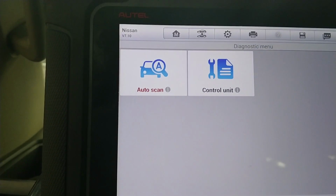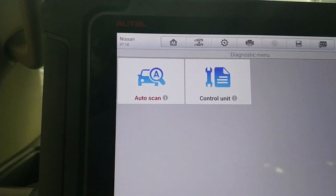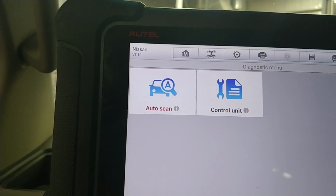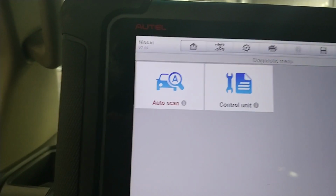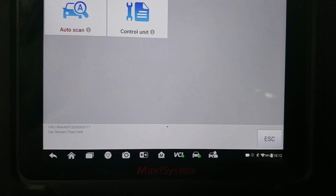Now, all sensors will have a power and ground going up to them, and they will also either have an RX, a TX, or just a plain old signal wire. So we're going to go in the back, we're going to grab a wiring diagram, and we're going to verify for 12 volts and our ground at the sensor. So I'm going to pause you guys, and we're going to go in the back. And also, for this to work, the key has to be on.